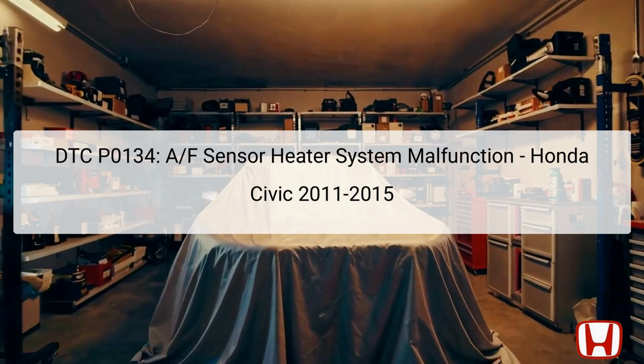DTC P0134 indicates an issue with the air-fuel AF Sensor 1 heater system in Honda Civic models from 2011 to 2015. An AF sensor measures the amount of air and fuel entering the engine, ensuring optimal combustion and performance. If the heater system of this sensor malfunctions, it can impact the engine's air-fuel mixture and lead to poor running conditions. Diagnosing this issue is crucial for maintaining vehicle performance and meeting emission standards.